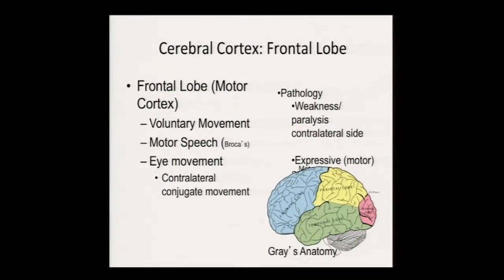Now, in addition to the general function that we have as far as our interpersonal relationships, our decision making, etc., one of the things we always think about is the frontal cortex here. There's an area right in here that controls all the movement on the opposite side of the body. And you also have an area for motor. The frontal is motor, so if we can just remember that.